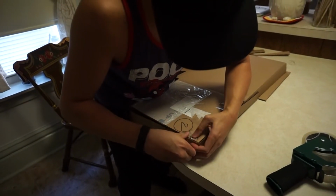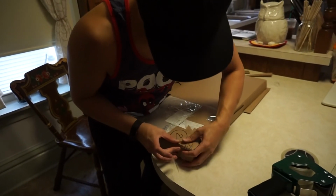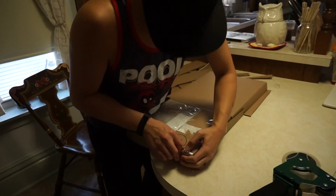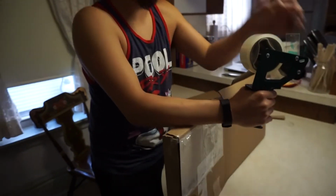Such an easy thing to package. I'll edit this out. There we go. Alright, there it is. This is like the easiest thing you could be doing. I'll obviously reinforce this more when I have it shaped the way I want it to be.